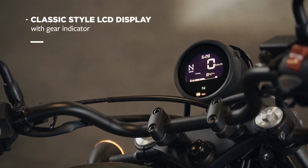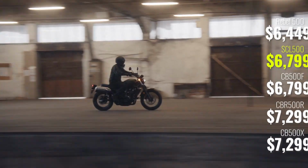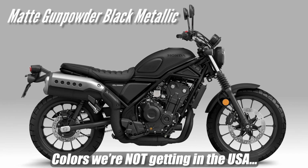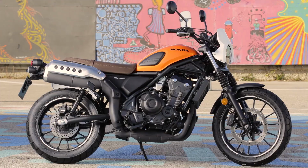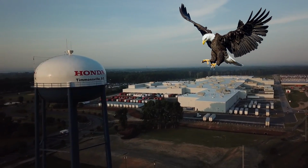The new Honda SCL500 comes in with an MSRP of $6,799, and for comparison's sake, here's how that pricing stacks up against the other 500s. When it comes to colors, sadly we're not getting all 4 colors that different corners around the world get, but positive thoughts, guys, positive thoughts, as we are getting more than one color, and that's a huge step in the right direction for American Honda.